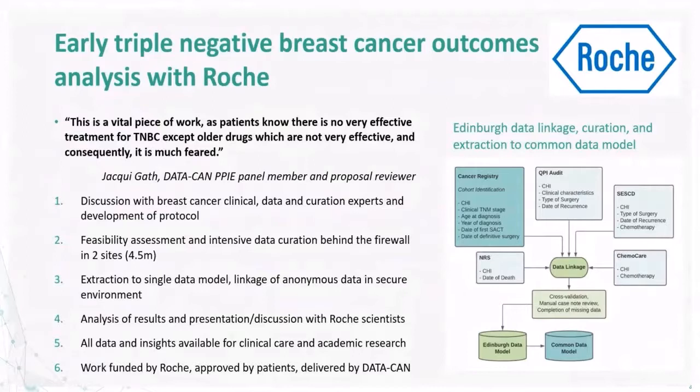So we've really unlocked the power through this, and we're intending to do other multi-center large studies like this, working closely with pharma, where it's approved by the patients and delivered by DataCan. We're very proud of the work that we've done, and we got recognition from the Royal College of Pathologists earlier this year by winning the annual prize for the most impactful research.